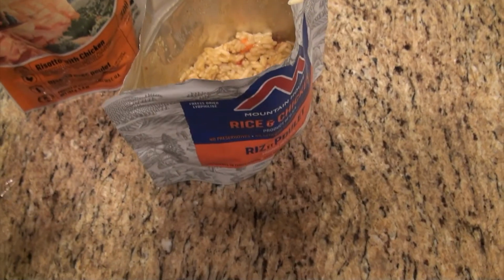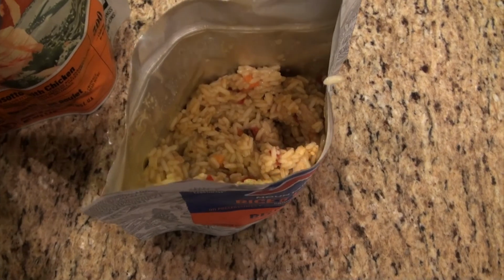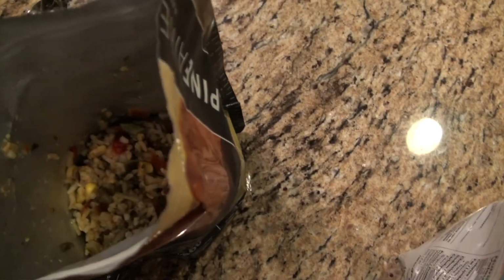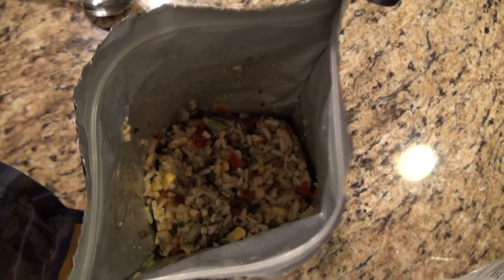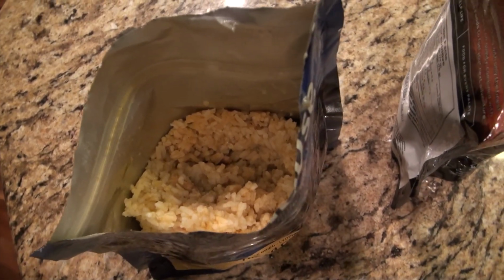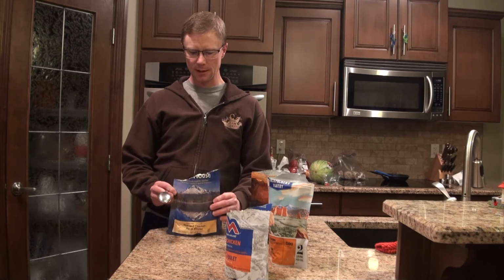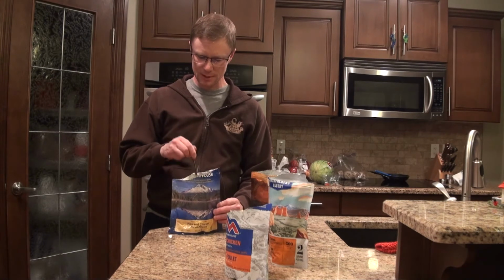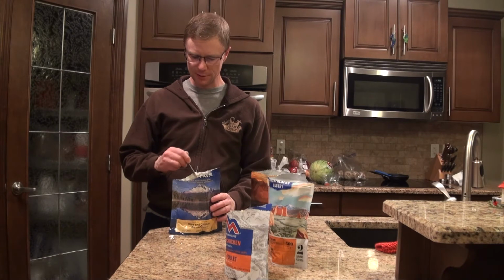Okay, I just gave all these bags a little stir here. It's the Mountain House, the Backpacker's Pantry, the Alpine Aire. That actually looks pretty decent. Kind of excited. And the old Mountain House, which really looks like just a whole pile of rice. So anyways, let's go ahead and give this a taste test. All right, so I think I'm going to start with the one that I think is going to be the most bland or the least flavorful, and that's going to be the old Mountain House. It just looks like rice and a little bit of chicken, of course, but I'll give this guy a try.